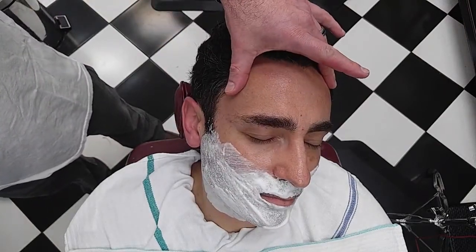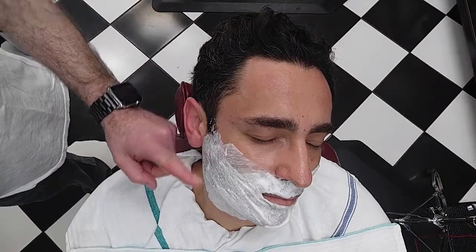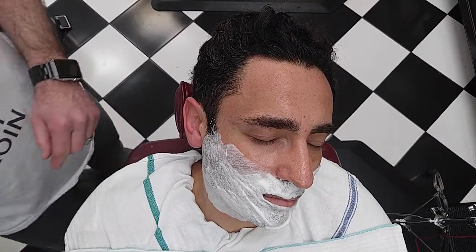You grab your razor. The first thing you do is you always want to check to make sure your blade's nice and straight. Everything's locked into place, there's no surprises. Okay? You turn their head and you follow the grain with your strokes.